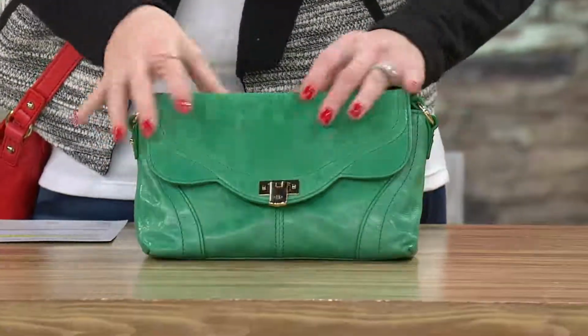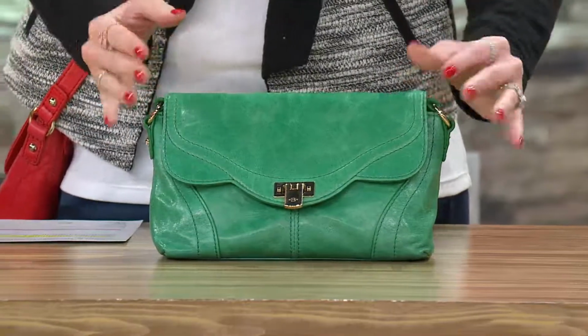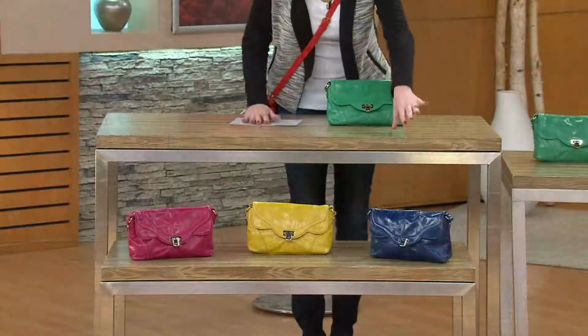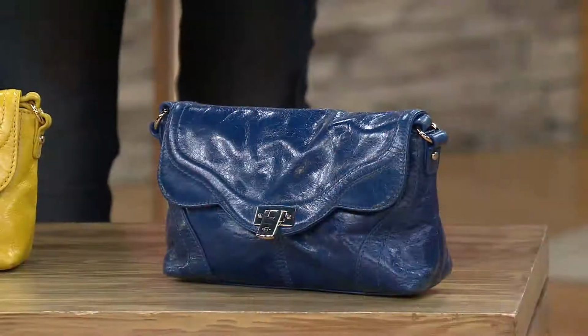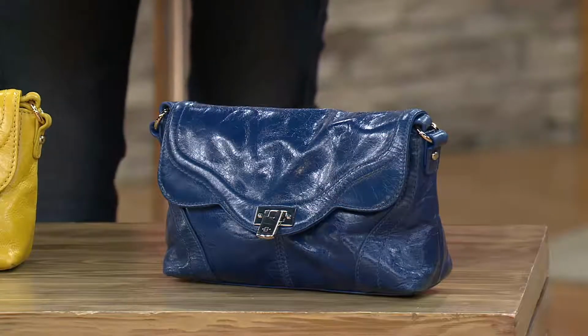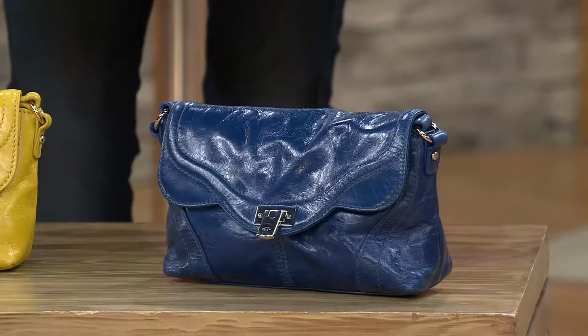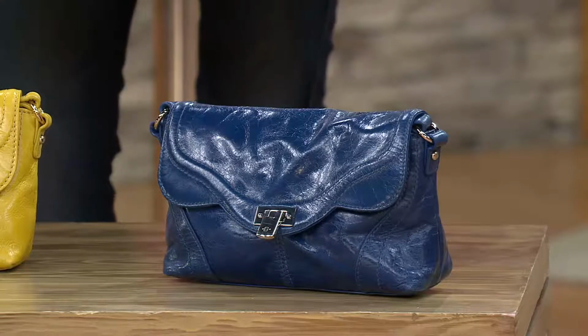Beautiful color. Again, that medium tone green that's not too bright, it's not too dark. We're going to talk about how you're going to wear it now and how you'll wear it later. Up front, we have for you the ocean. And ocean, again, is that beautiful medium tone navy with the brightness that sometimes you wish navy had so that the blue could stand out in your outfit. 2 dozen remaining in that one.